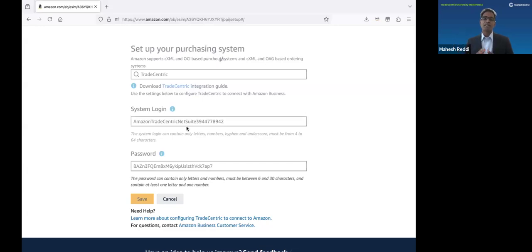And once you validate all the test scenarios and you are good to go live, that's when you can make the group active, which will make your group go into live mode. From that point onwards, your transactions will be delivered and your card will be charged.